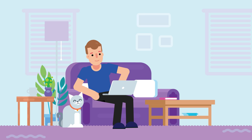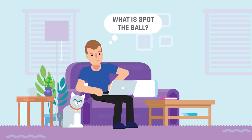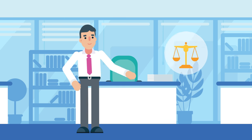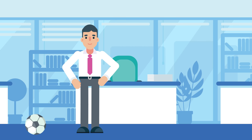So you've chosen which prizes you'd like to win, but you might be wondering what spot the ball is. Here's how it works. We're legally obliged to use a skilled competition to determine our winners, not a lottery or a raffle. We use Spot the Ball, as it's widely recognised, fun and an easy way to enter.